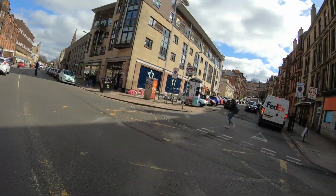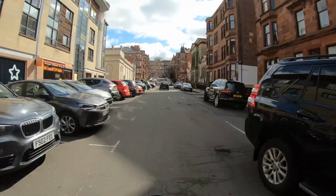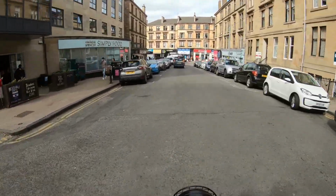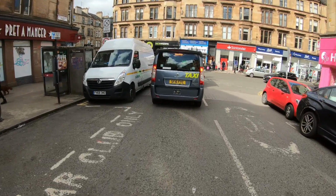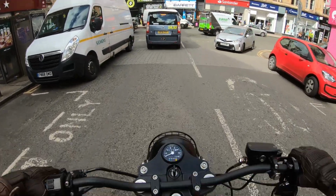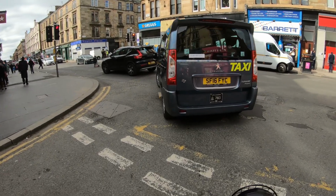Turn off Byres Road and take a bit of a back route to go and see the university. Glasgow University, often referred to as Hogwarts, and you might see why in a second. I've actually just done a U-turn and come back down towards Byres Road. I think what they've done is they've pedestrianised one of the roads I was thinking of for going to the university, which obviously won't suit. So I'm going to go a different way.